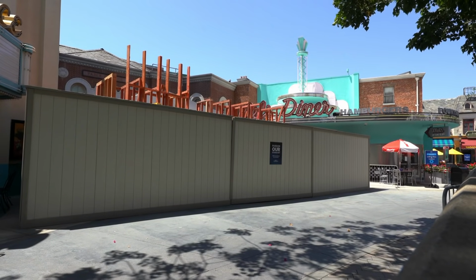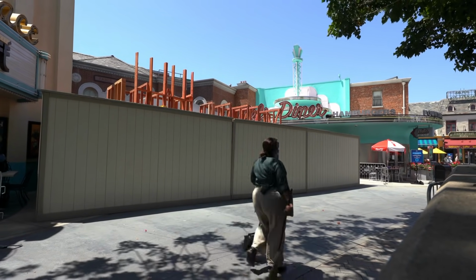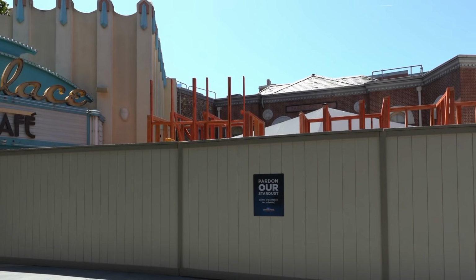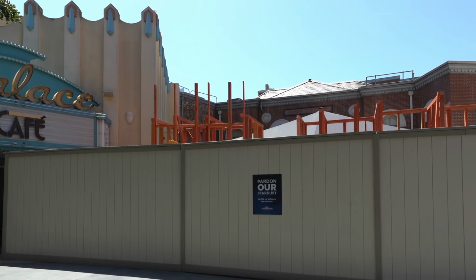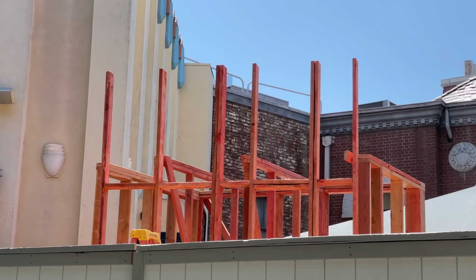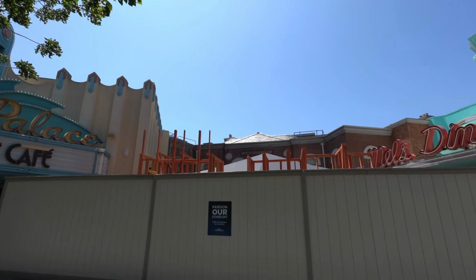Over here at the Palace Cafe and Mel's Diner, work continues to progress really nicely on the facade for this Halloween Horror Nights maze. You know, things are starting to get pretty scary here at Universal Studios Hollywood, and I am ready for Halloween Horror Nights 2021. I don't know, my bets are still on this being a Super Mario Kart maze. You never know, you never know.